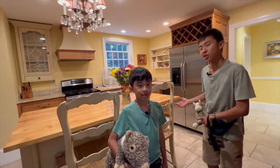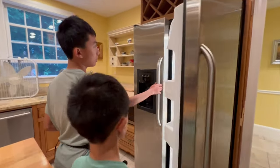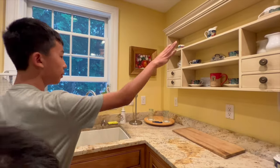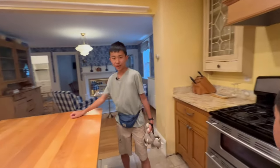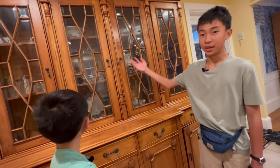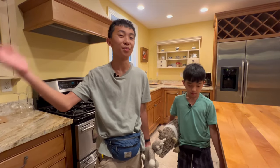Once you enter, there's a kitchen, fridge, freezer, microwave, sink, cupboard, dishwasher, stove, table, knife. Here's a really nice cabinet with a lot of plates and silverware. This is like a house. It really makes us feel like we have a home away from home.